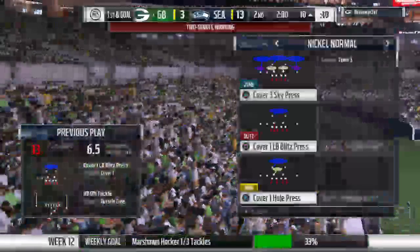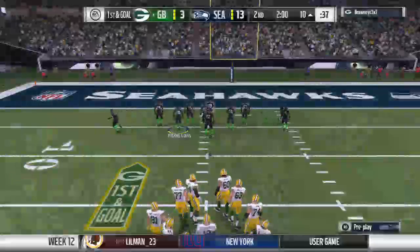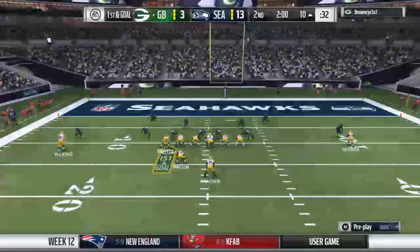A solid pickup of 13 sets him up 1st and goal. 2 minutes to go here in the first half. Back to CenturyLink Field after this.